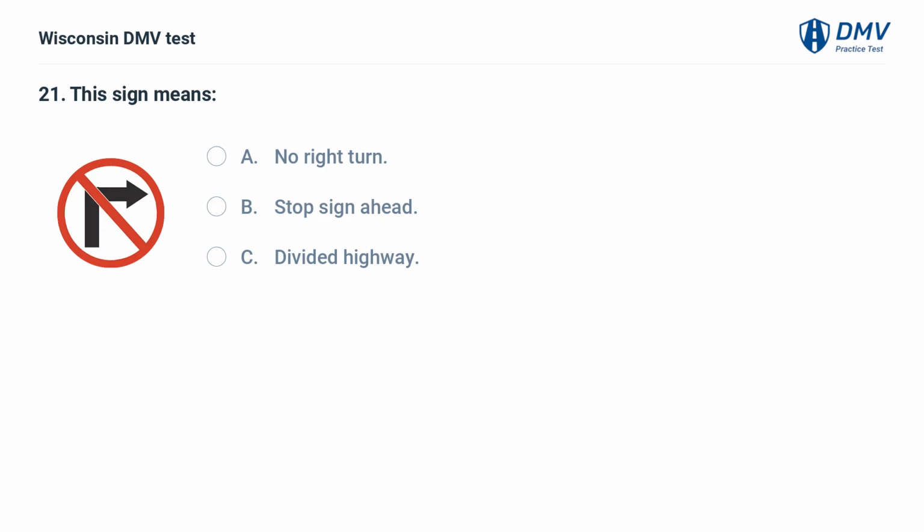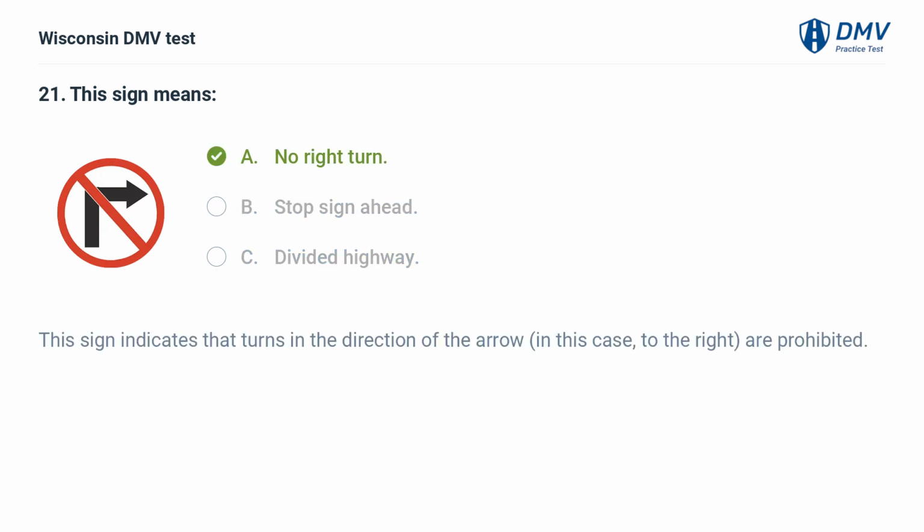This sign means: A. No right turn. B. Stop sign ahead. C. Divided highway. A. No right turn. This sign indicates that turns in the direction of the arrow, in this case to the right, are prohibited.